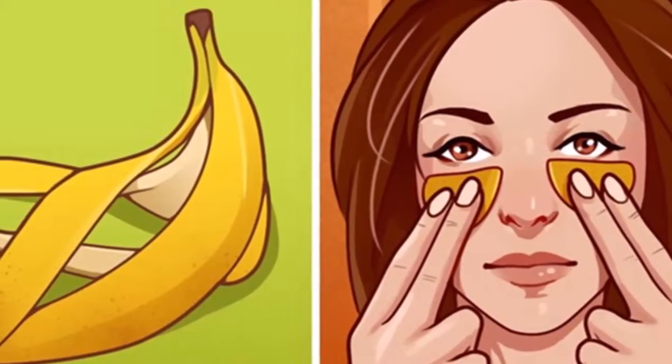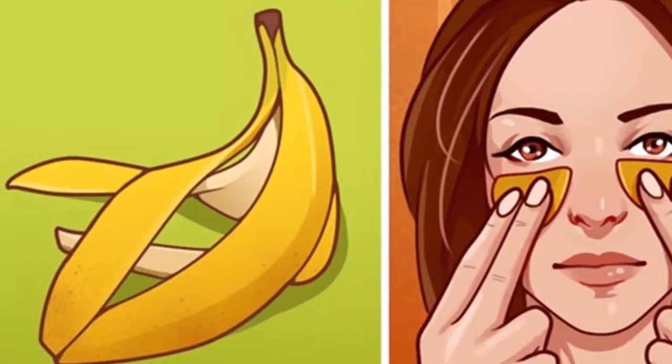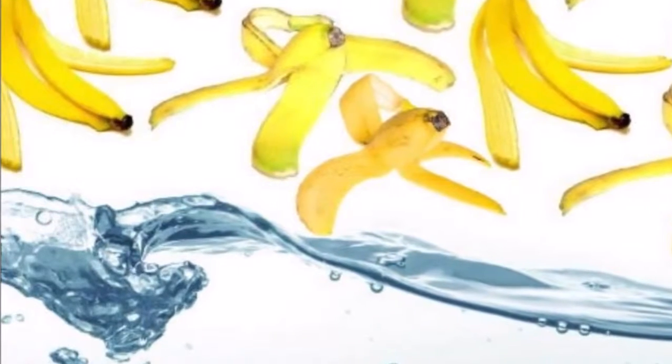Well, there you have it, guys. These are the most important uses of banana peels in your home, and we really hope you can use some of them in your daily routines.